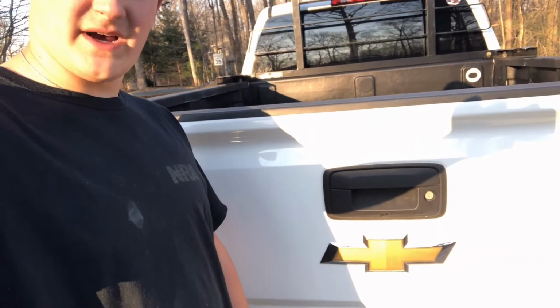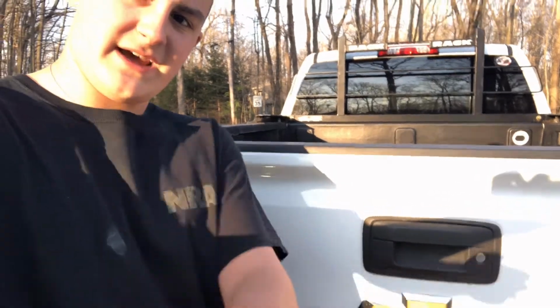Alright, so I'm out here with my trusted 2015 bow tie. Here to say it's probably going to come to the end of an era soon. It's served us well. We've hauled everything from trees to snowmobiles and four-wheelers with it. We found a worthy replacement.